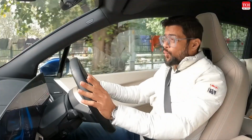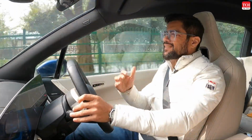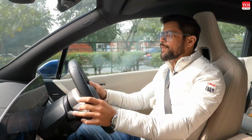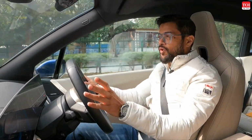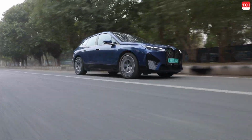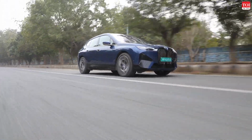Around corners, you will be surprised by the way this thing can dance around corners. Yes, it is big, it is heavy, so it doesn't go around like a sports car. You wouldn't expect it to, but it still manages to mask a lot of weight around corners, and that's how great this car handles.